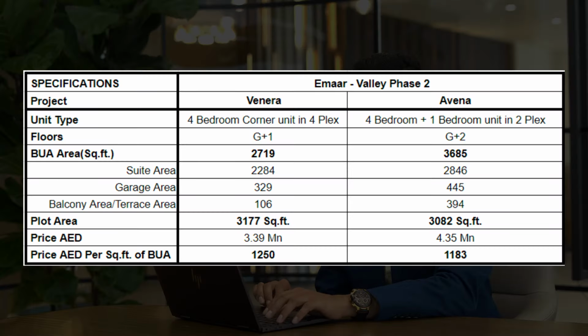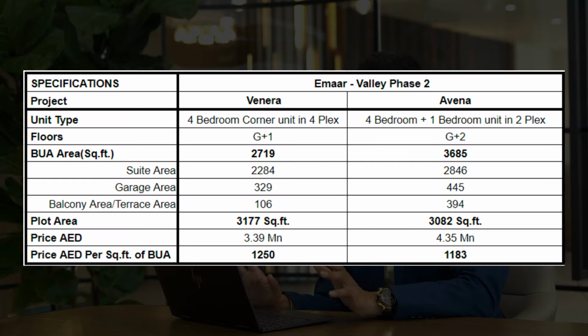So this is the comparison between the 2 units. Let's go step by step. Firstly, you have Venera, the 4-bed corner unit in a 4-plex, and on the other side you have AVENA, which is a 4-bedroom plus 1 bedroom, which I regard as the one on the 2nd floor, and this unit is in a 2-plex, so it's a twin or semi-detached unit. In Venera you have G+1, whereas in AVENA you have G+2.